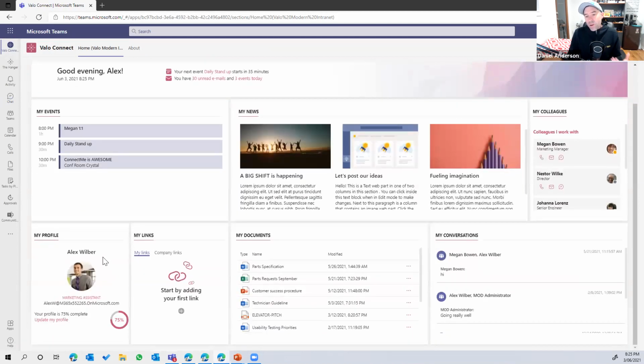We can see here that also a big part of an employee onboarding experience is the completion of a user's profile. And we can see here that Alex's profile is only 75% complete. So one of the onboarding tasks that may be assigned to Alex on his first day, for example, is for him to complete his profile. So we've got a widget for that on their dashboard, on their Connect Me experience, so that they can jump in there. They'll open up Teams, they'll open up Connect, and they'll have that there right in front of them.